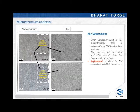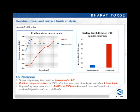If you compare treated and untreated surface, these are the two basic things: grain refinement and the increase in the compressive residual stresses, which is expected to give better die life. So we have measured the residual stresses of the untreated and treated dies. LSP treated dies are shown in red, and you see that there is a wide difference there in the residual stresses. Untreated dies have minus 200 MPa, whereas the treated die has gone up to plus 500 plus actually.